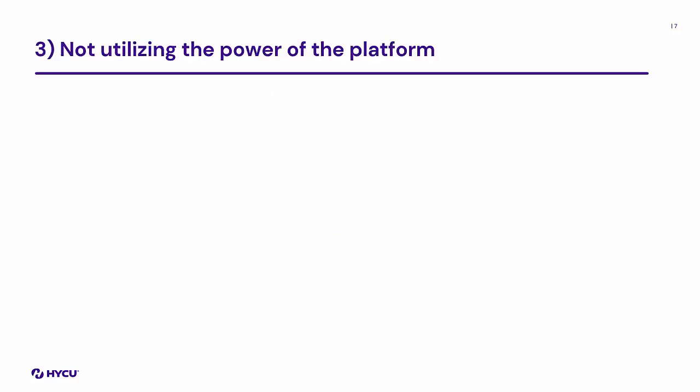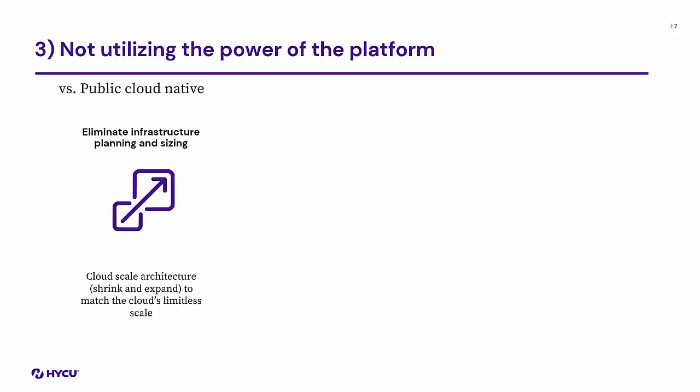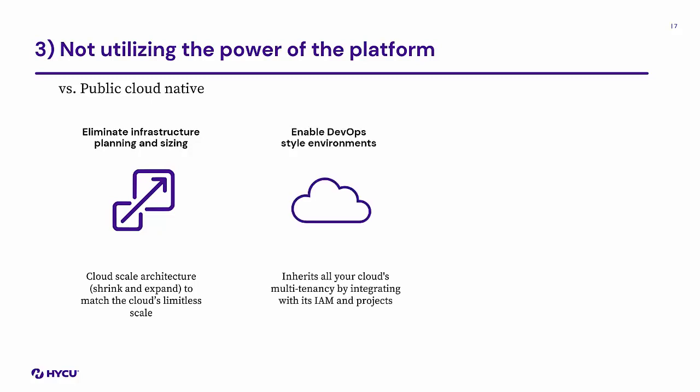The other misconception is not utilizing the power of the platform versus public cloud. Because when you move to the cloud, you should be able to leverage the elasticity of the cloud, right? So why have a backup solution that does not size accordingly with your workload demands? By eliminating infrastructure planning and sizing, you don't have to configure workers or anything like that. Whether you're backing up a dozen VMs or thousands of VMs, it sizes up accordingly.